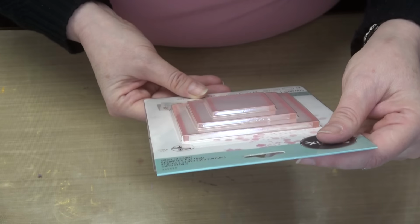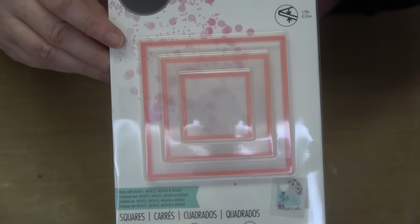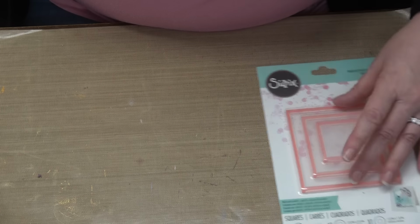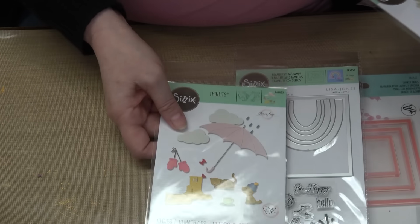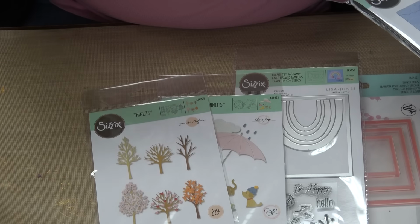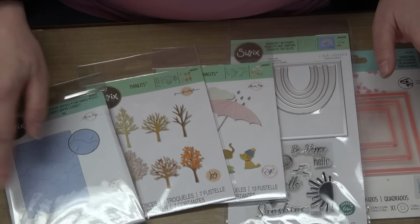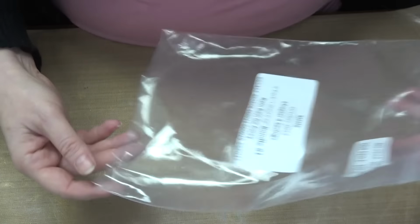So I believe that there are 3, yes. So there are 3 different shaker panels for you. These are dimensional shaker panels and they are super easy to use. So let me show you the samples, everything that comes with it. So you've got the shaker panels, you've got the darling rainbow set with the dies and the stamps. We've got the umbrella, we've got the trees, all season trees, and we've got the multi-dimensional embossing folder. So all of that is in your bundle number 1. It's called Rain, Rain, Go Away. Retails for $85.95. Your price is $59.99.